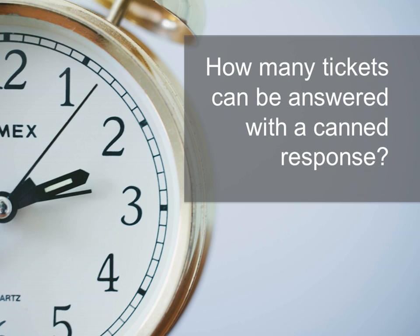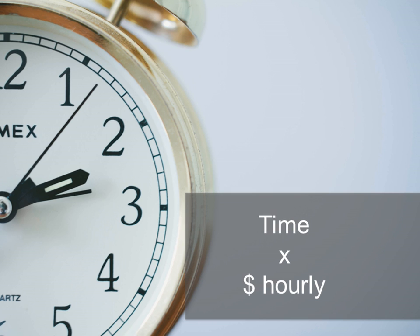And then, if you wanted to turn it into dollars, you could easily do that. All you would have to do is take the total amount of time and multiply that by a support rep's hourly rate. This would translate into what you're losing because of repetitive tasks and represent what you have to regain.